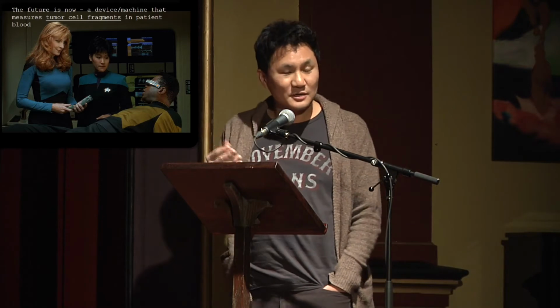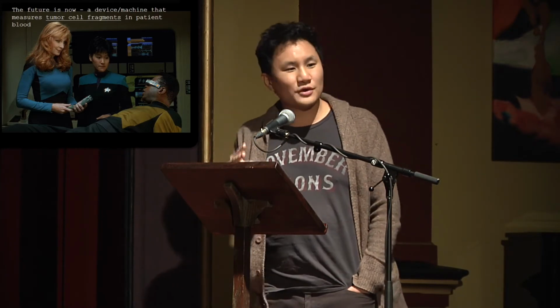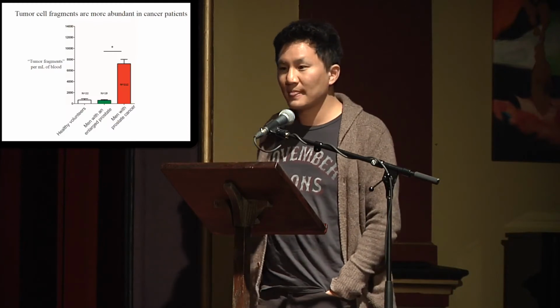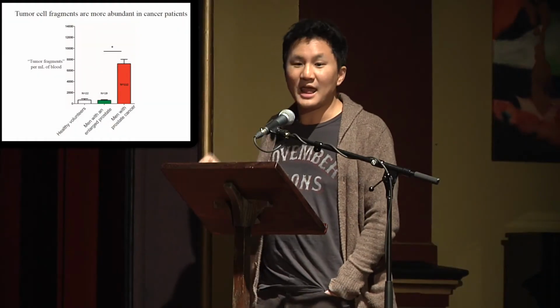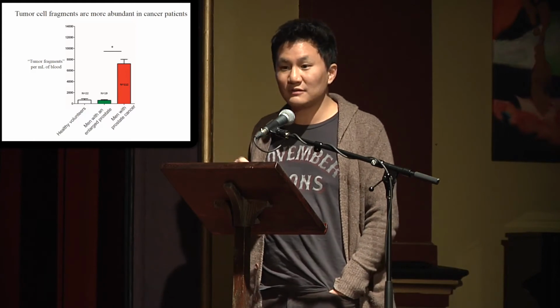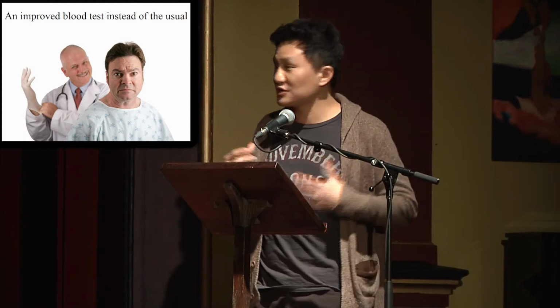And we've actually conducted a small clinical trial looking at 3 different cohorts: healthy volunteers, whether men or women, then a second cohort of men that have enlarged prostates, which are a high false positive for the PSA test, and a third cohort, men with prostate cancer. And as you can see, those men have highly abundant levels of those tumor cell fragments. So we think that we have a blood test that may be superior to conventional methods of screening for prostate cancer. And we all know that there's a lot of apprehension surrounding prostate cancer screening.